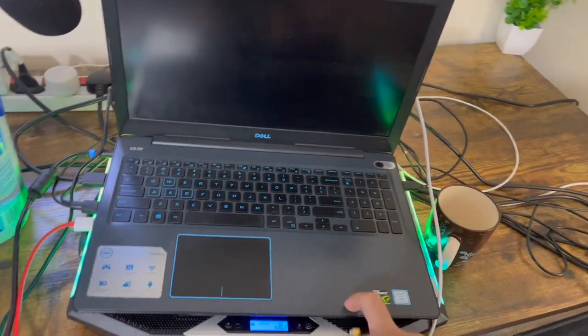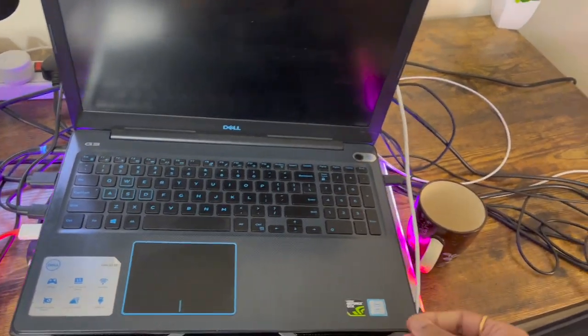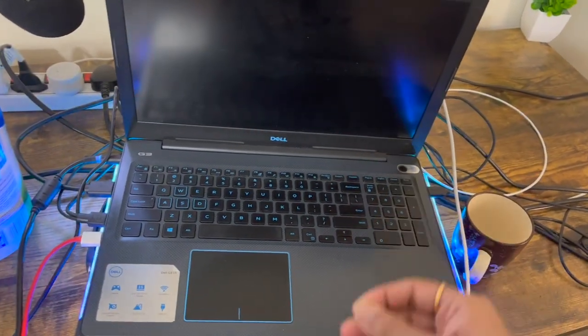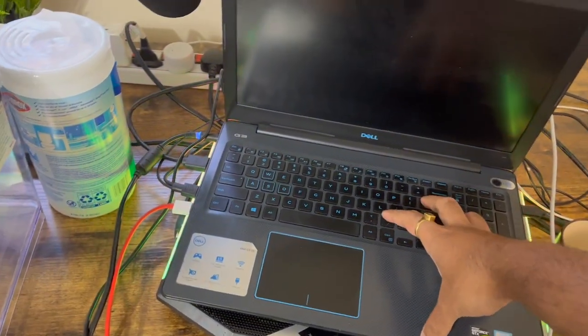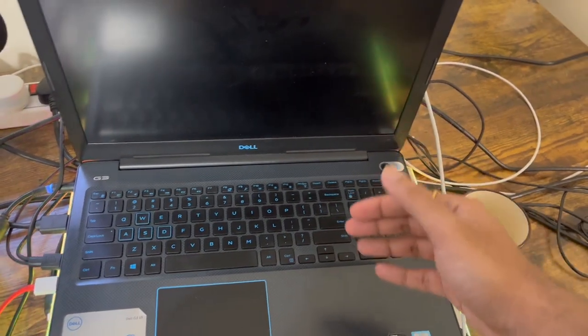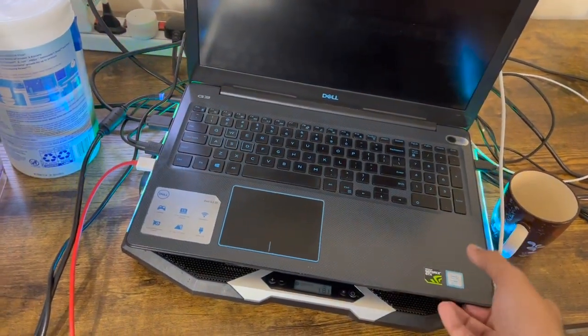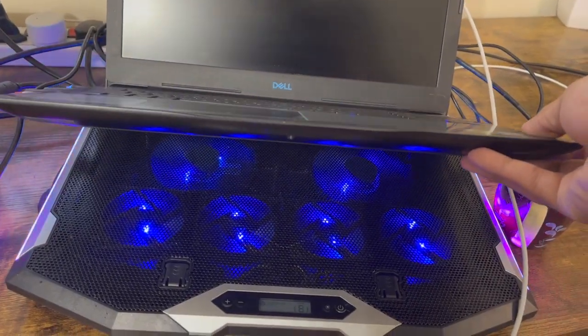The Windows laptop, well, I guess most gaming laptops have this problem. If you're actually playing games on them, they tend to start throttling very quickly. They overheat because it's a very thin form factor, and then they begin to throttle and the performance goes down. So that's why it's very important that you have one of these laptop coolers. It's essentially a giant group of fans that run and blow air into the vents of your laptop.